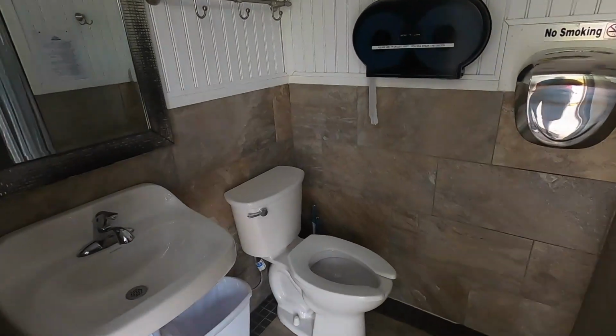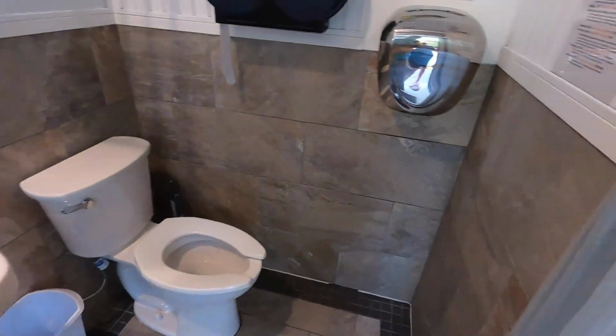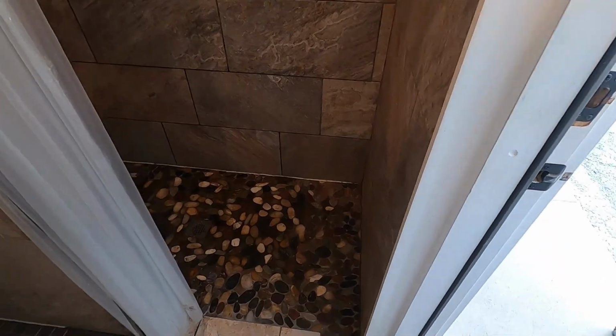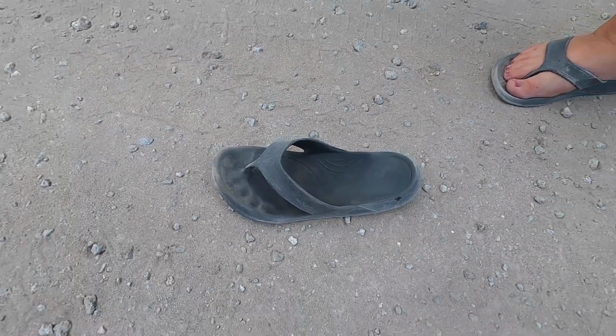It's nice, clean. Of course, you got your toilet, sink. Like I said, these are pretty darn new, but that's pretty. Look at Dawn's shoes. You can see probably how dusty it is. Those are supposed to be black.